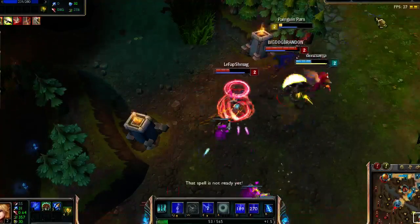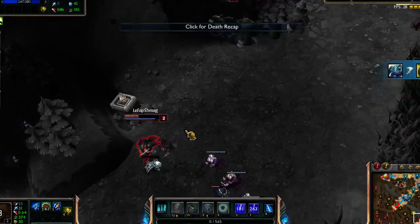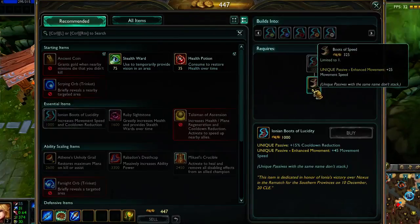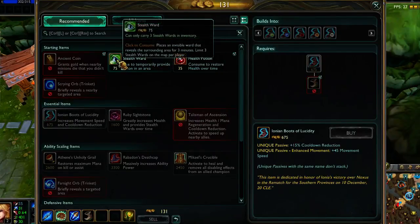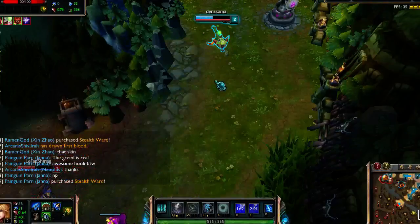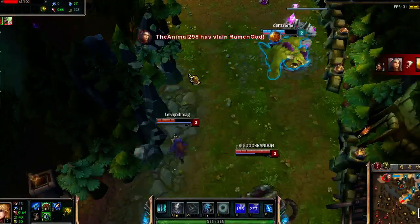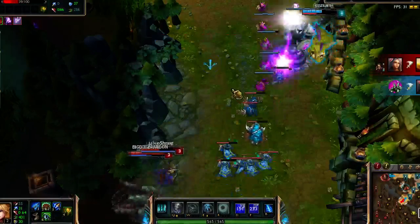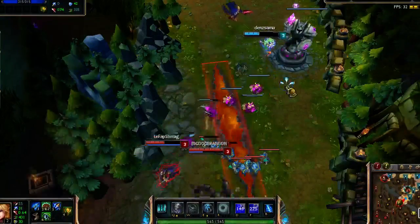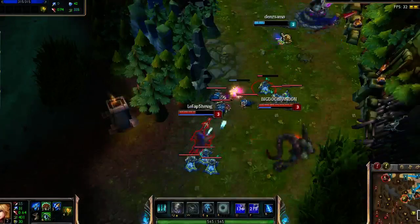Oh, dude, she wants it. Oh, fuck Ignite. Oh well, she didn't waste it. At least she didn't get it. Wait, are we rolling? That still hit me. Damn. That weird targeting. This Vel'Koz is gonna poke the shit out of me. True story.